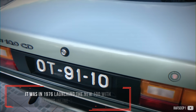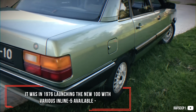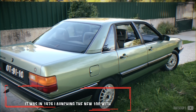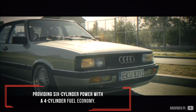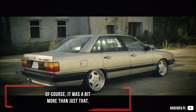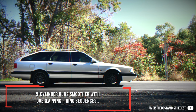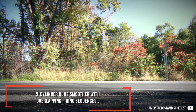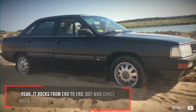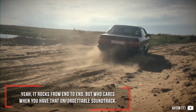It was in 1976 launching the new 100 with various inline 5s available, providing 6-cylinder power with a 4-cylinder fuel economy. Of course, it was a bit more than just that. A 5-cylinder runs smoother with overlapping firing sequences. Yeah, it rocks from end to end, but who cares when you have that unforgettable soundtrack?